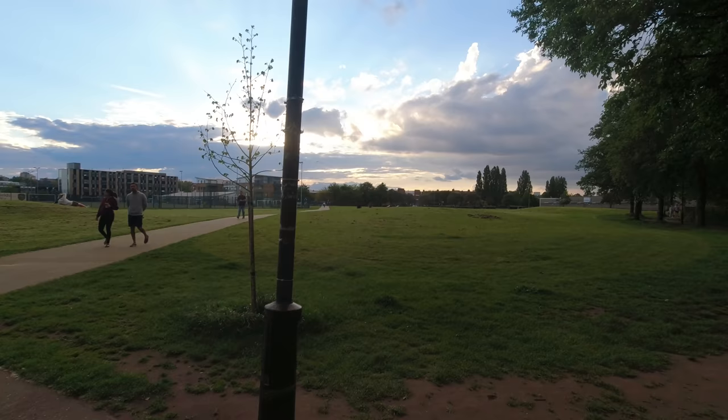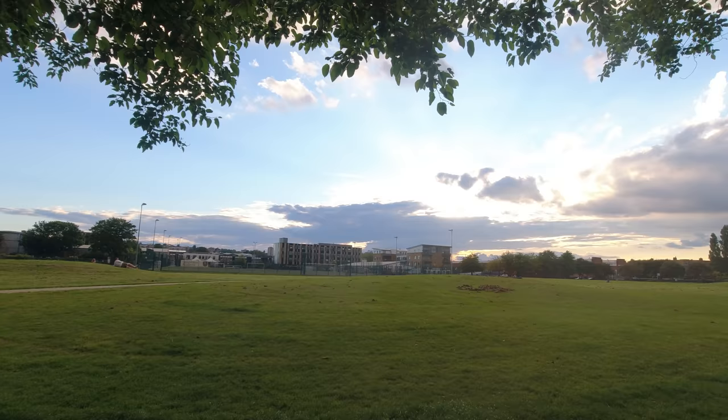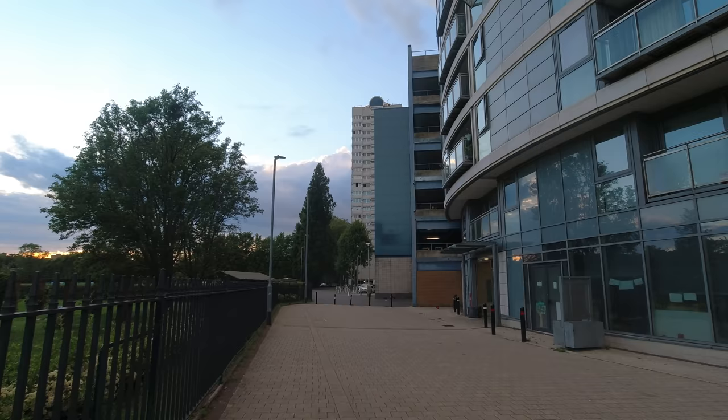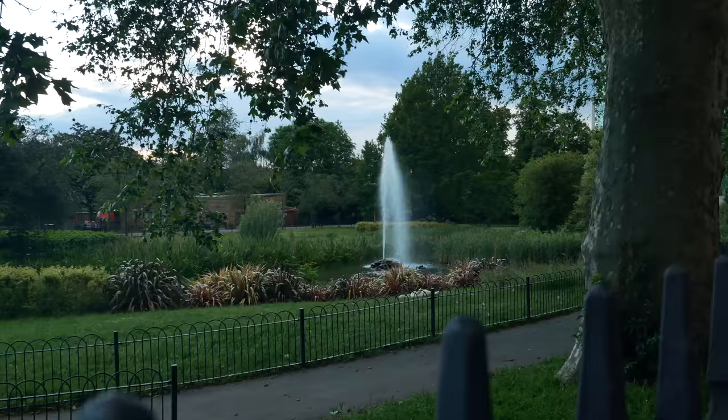So just going to pass through King George's Park now, homing in on the end of the walk. About another three quarters of a mile or a mile to go. We're now going behind these tower blocks here, and I think there's a shopping centre up ahead, moving in for a sunset over the Thames.